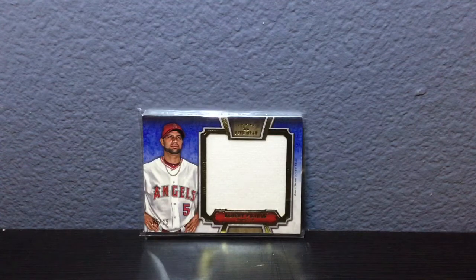So I really wasn't dying to have this card, but it was one of those I was trying to pick up extra to combine shipping. And I guess it's never bad to have a jumbo relic of a future Hall of Famer, but this wasn't a card I was necessarily going after. I just happened to win it, and so there's that one. Let me pull that out.